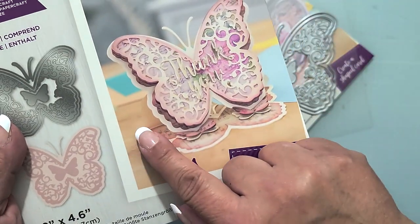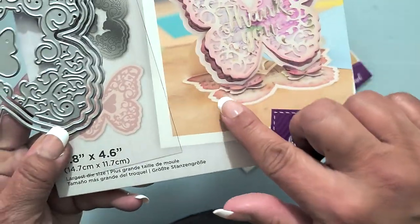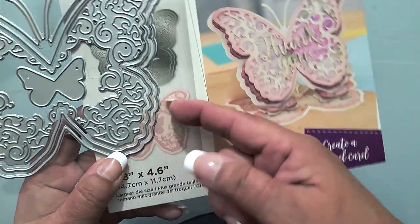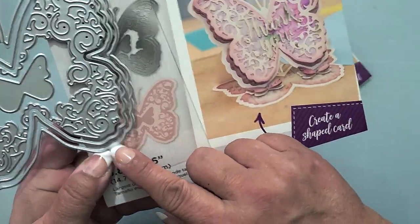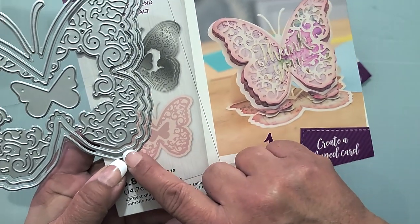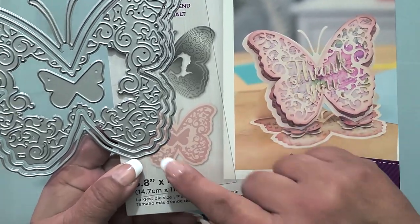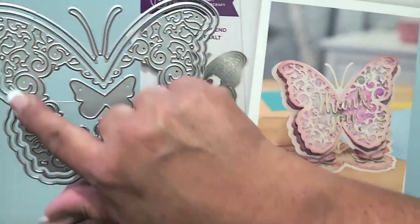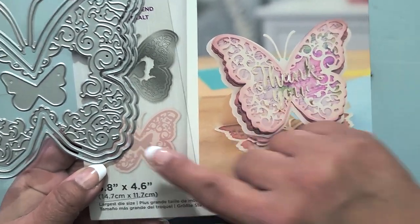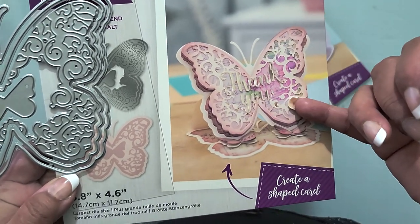So you can cut the back. That largest die, if we're going to look against this background right here, the white background that you see, is going to be this largest die right here. And then the inner one that you would do with your pattern paper is going to be that second one. Then you use your second one and this one that does the filigree to do this top. But you also have the die so you can make this. You can do it with pattern paper in the back.